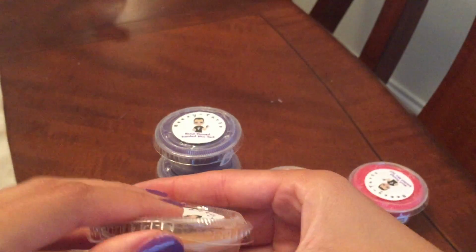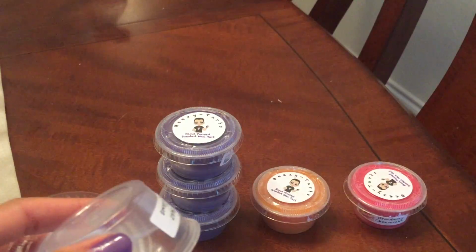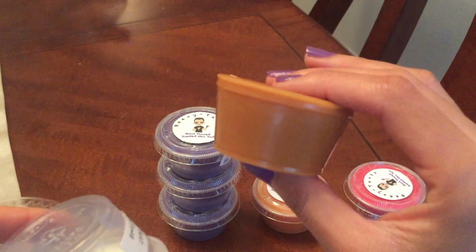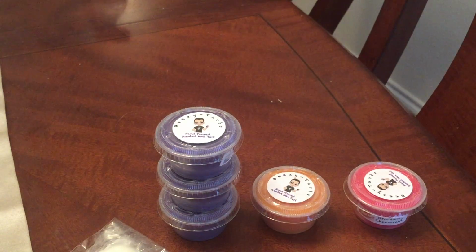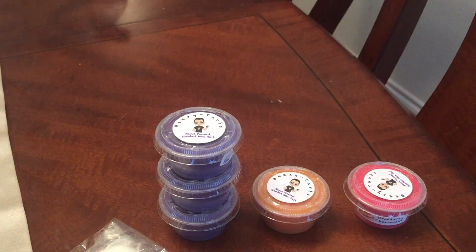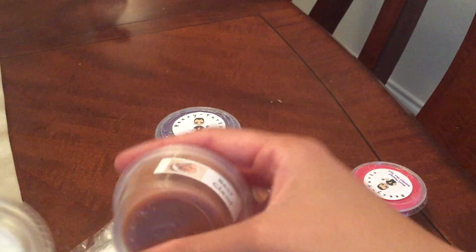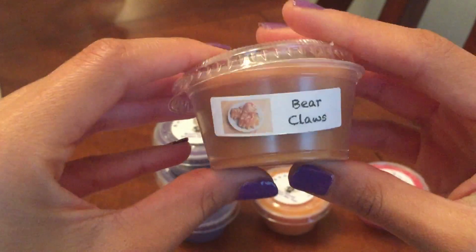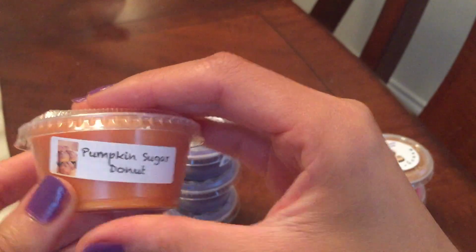So that's strawberry cheesecake. The next one is bear claws. This is another one. It smells very bakery, like a fruity cinnamon in it. It's really good. And the best I can describe it is it smells like a donut. This one is pumpkin sugar donut.